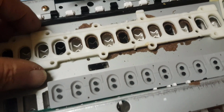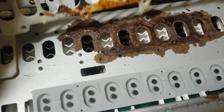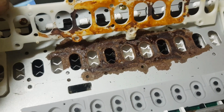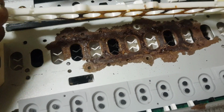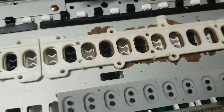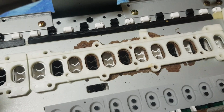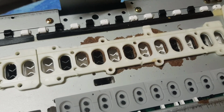Okay, so I've just got a screwdriver under here and popped this off, and the metal work is quite corroded. Looks a bit messy. There's certainly been something spilt there, but fortunately it's only rusted the metal frame and it hasn't affected the board or the contacts. So I will clean that up a little bit, but given that it's all dried out, I don't think it's going to eat away any further.